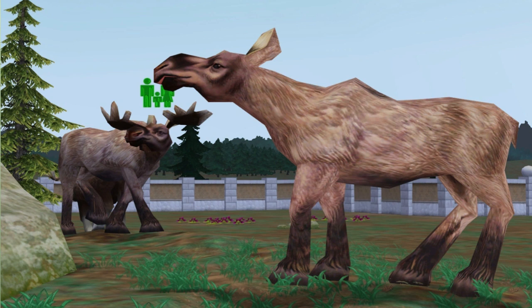Despite their size and ability to attain running speeds of up to 58 km per hour for short distances, moose fall prey to wolves and black and grizzly bears. Some studies have shown that bears can kill up to 75% of newborns in their first 8 weeks of life.